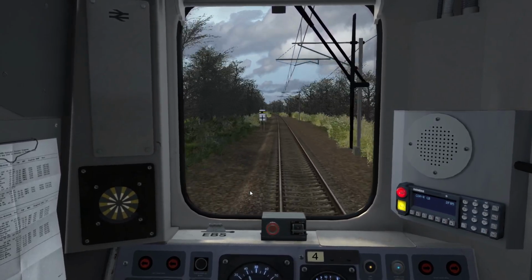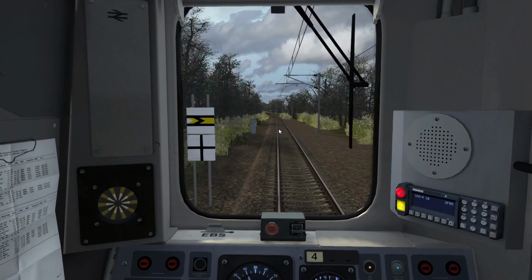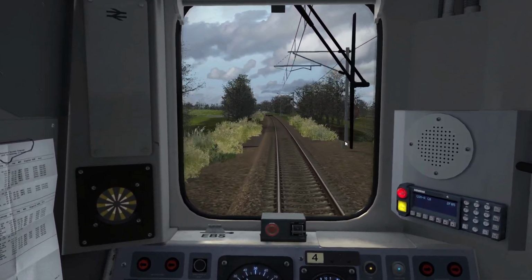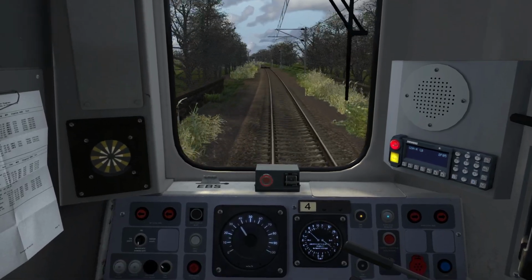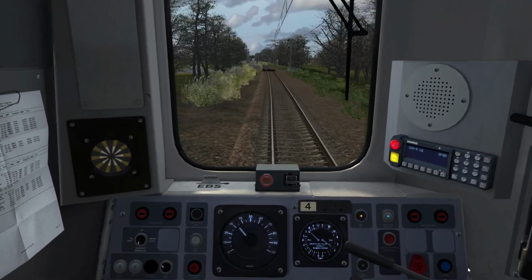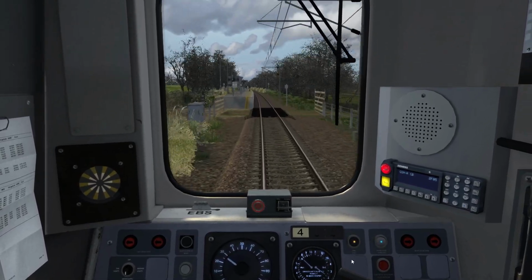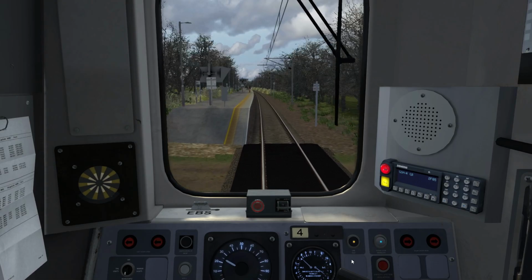Sorry, I cancel that immediately. So that is a permanent distance. So this is basically a cautionary signal, so treat that as a single amber. And put our brake on for White Notley, our next station stop. After White Notley, there's one more station on the route today, and that is Witham.